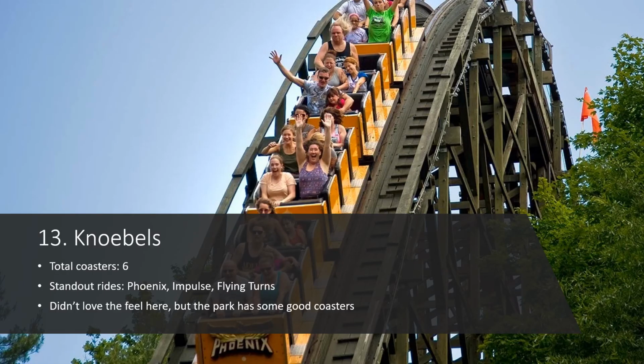Here's another controversial pick, Knoebels. I know a lot of people really love Knoebels. And Phoenix is a fantastic wooden coaster. It's one of my favorite wooden coasters I've ridden. And then it has a couple of other solid coasters like Impulse and Flying Turns, both very good rides. But I didn't really love the feel here. It felt like a sort of sketchy campground. And I know that's part of the charm, but it just didn't work for me for some reason.